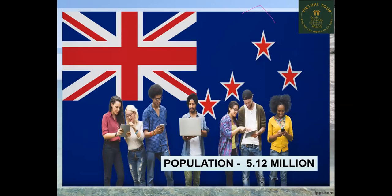Now, talking about the population of New Zealand. The current population is 5.212 million. As this is a migrant nation, this place welcomes people from across the globe. Including the migrants, the population becomes 5.212 million. New Zealand is home to various people and it is predominantly made up of two cultural groups, which I already told, that is Maori and the European ancestors. More than 53% of the population of New Zealand lives in the largest cities. Some of the largest cities are Wellington, Auckland, Christchurch, which lie in the North Island, and Hamilton, which lies in the South Island.